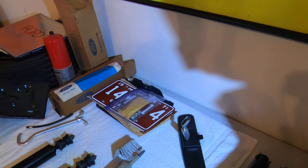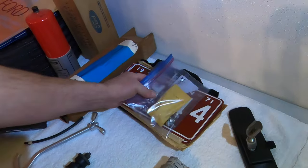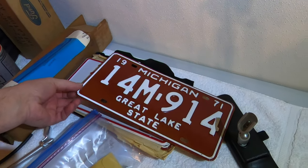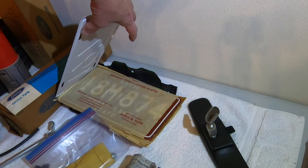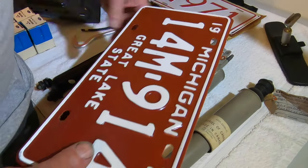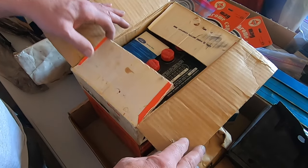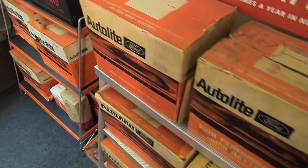And something a car like this really needs, a manufacturer's license plate. 14 happens to be one of Ford's numbers, followed by the M for manufacturer. And then that's a factory 71 plate. And there's an 18, 14, like 12 to 18 were Ford numbers. The car will even get a new old stock battery, still in its original box. Dated 1970. We're talking batteries almost as old as the cars.